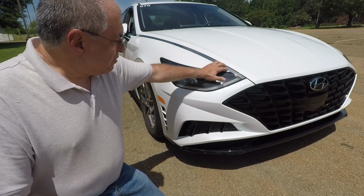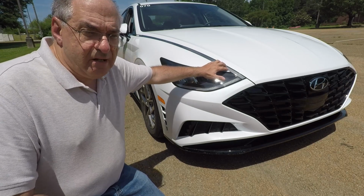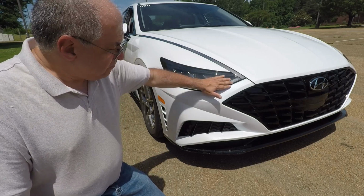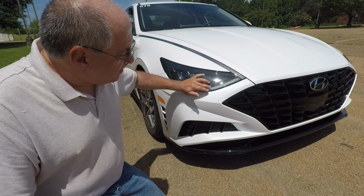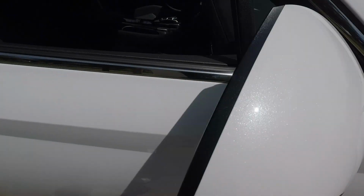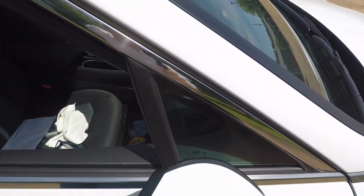This trim piece is the anchor of the side design of the car. It starts here at the headlights, at the front grille, it goes up over the hood, it goes across the belt line, all the way to the back window, goes around the windows, back up and over, and back around to the front mirrors.